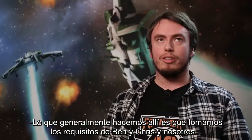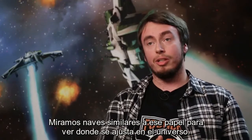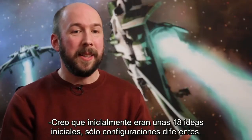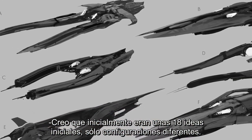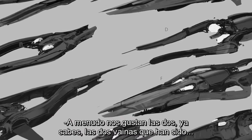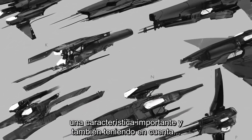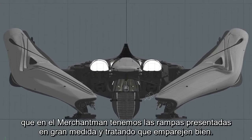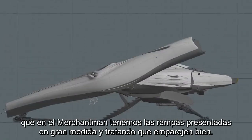What we generally do there is we take the requirements from Ben and Chris, and we look at ships similar to that role to see where it fits in the universe. And I think initially there were about 18 initial ideas of just different configurations. Often with the two pods, that's been a major feature, and also taking into account, on the Merchantman, ramps feature heavily, and trying to tie that in as well.